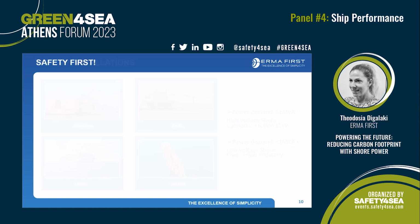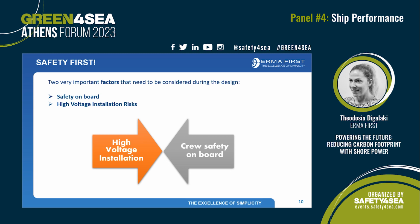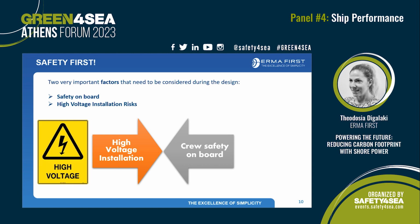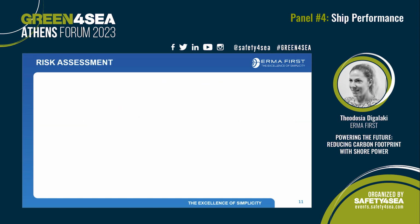Now, no matter the design and the configuration, what we must bear in mind is that safety is very important. So while we design an AMP installation, we must consider two important factors. First of all, that we are dealing with high voltage installations, and also that crew and equipment safety is extremely significant. So, running a risk assessment and analysis is very important.